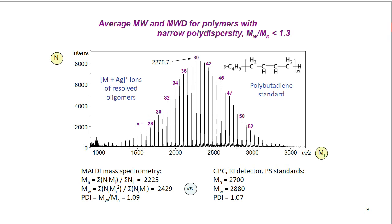A question very often asked by polymer chemists is whether MALDI-MS can be used to determine the average molecular weight and molecular weight distribution of a synthetic polymer. And the answer is yes, we can do that if the polymer has a narrow polydispersity, with an MW divided by MN of less than 1.3. In such a case, as shown here for a polybutadiene standard, we can derive this average data.